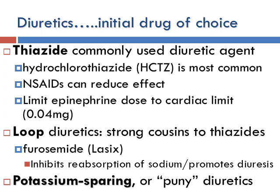Loop diuretics are strong cousins of thiazides. They just work at a slightly different place in the kidney. They inhibit reabsorption of sodium, so that promotes diuresis or urination. And there are some that are potassium sparing. These are a little more puny, not quite as potent, but you don't have to worry about putting the patient on potassium supplements.